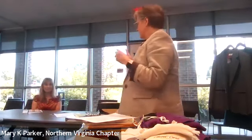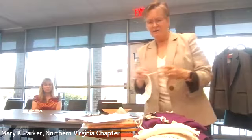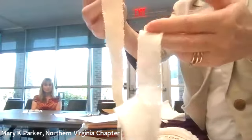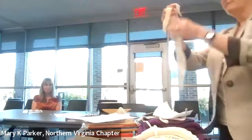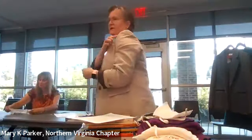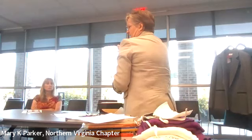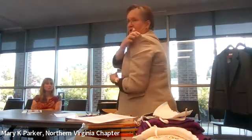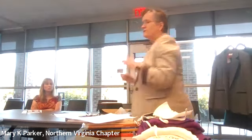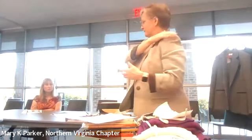And sleeve heads. So sleeve heads are these little pieces of either lamb's wool or flannel, and you cut them on the bias and they go inside the cap of the sleeve. So we're trying to fill out this piece right here so that it doesn't collapse and you don't get little puckers through the top of your sleeve right there. And so that's where the sleeve head goes. And they're really important to making sure it looks like a really great jacket rather than something that's made at home.